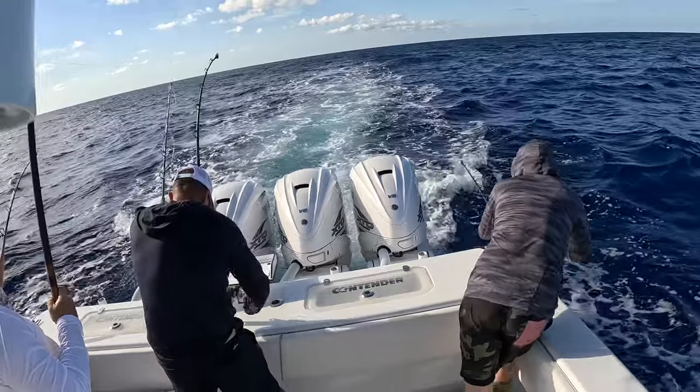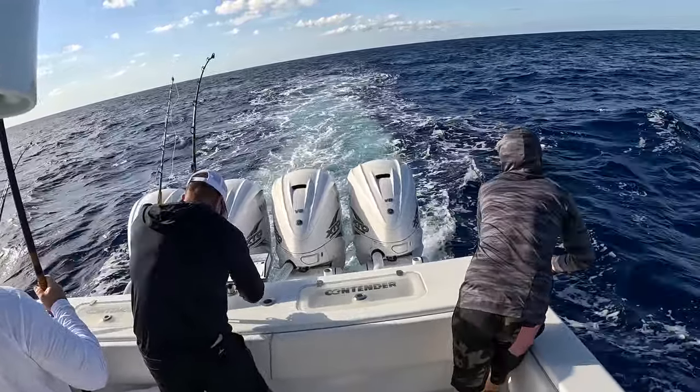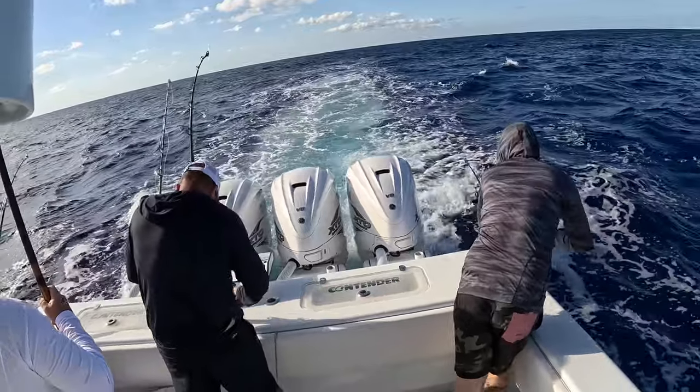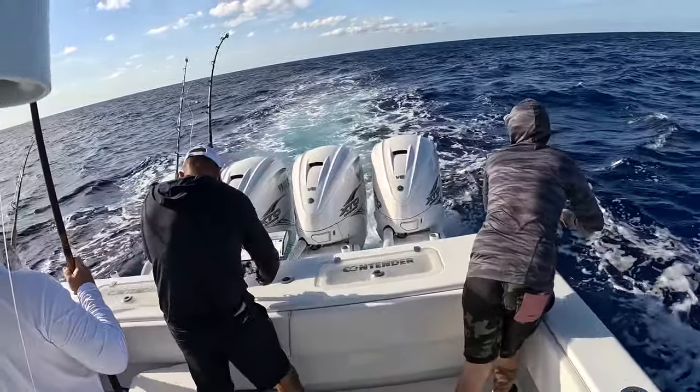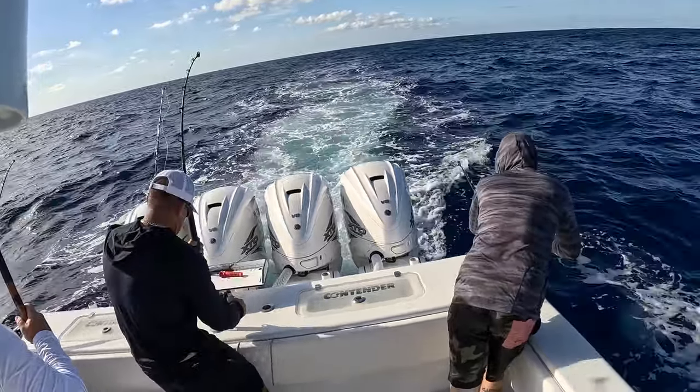Tom, you want to try to get your rod up and move up the boat? Yeah, I ain't gonna move yet. You gotta take a flip off too. All right, you're good. Keep it tight.